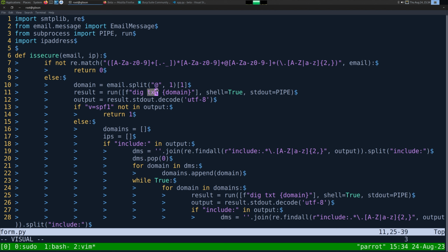So they're doing a DNS lookup for TXT records for this, probably to verify an SPF lookup or something like that, or maybe get the MX records. It's doing things with DNS. And it's just passing it over to dig on the shell.